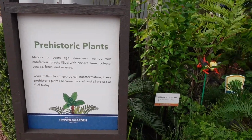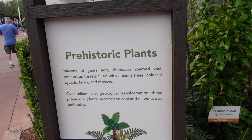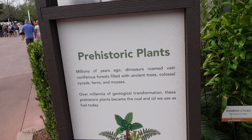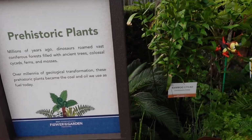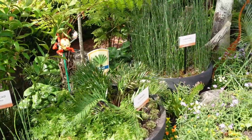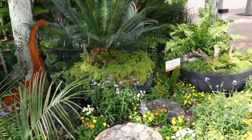Walking right over here by Test Track, and we came across Prehistoric Plants. Millions of years ago, dinosaurs roamed the forests, ancient trees, and these prehistoric plants became the coal and oil we use as fuel today. Okay, but what I find interesting is that my assumption is that these are plants that existed back in prehistoric times.